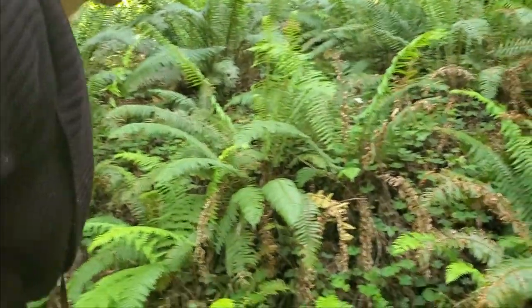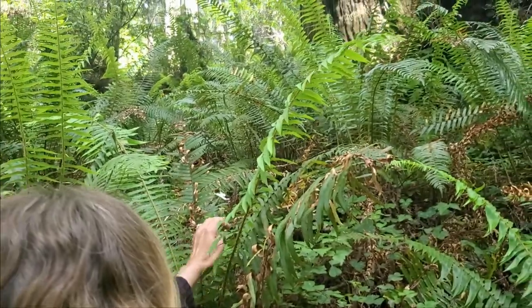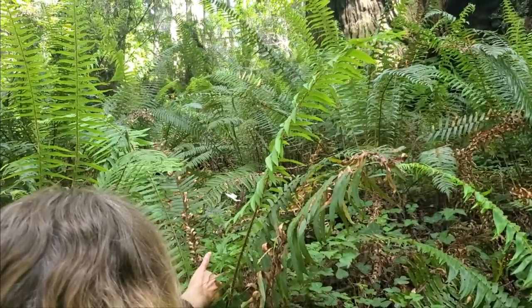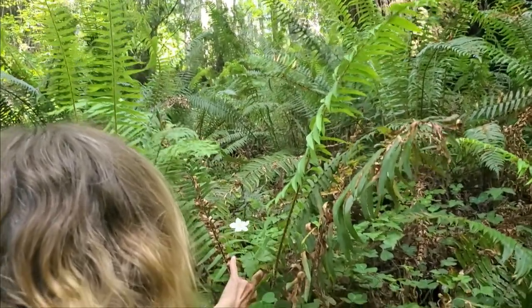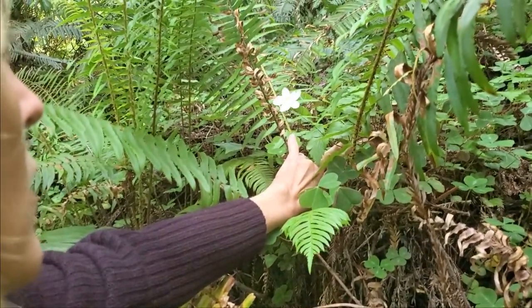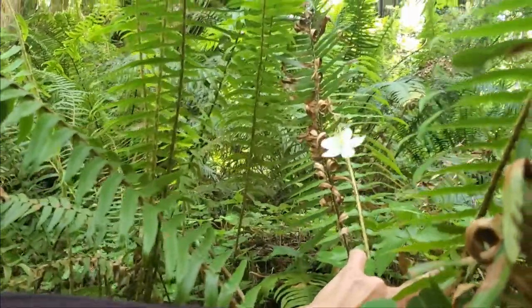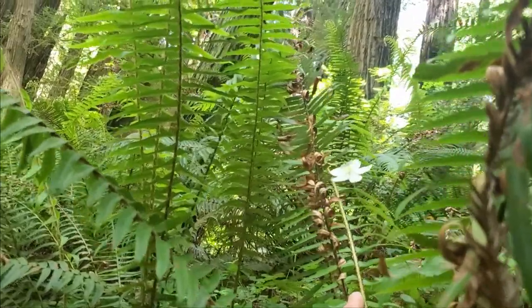Ooh, let me see what's up here. Oh, what a pretty little delicate flower. I actually don't know what that one is. I'm gonna look that one up, so get a good image of that one. The leaves are whorled. Very cool.